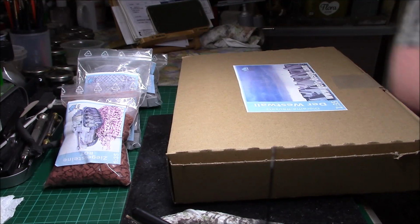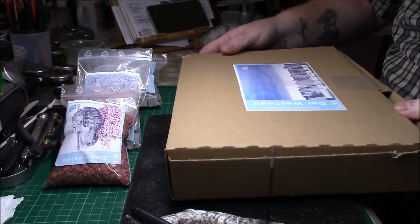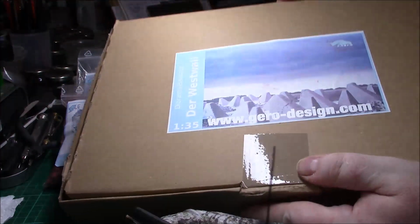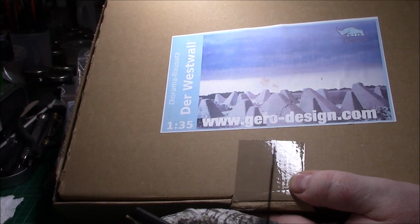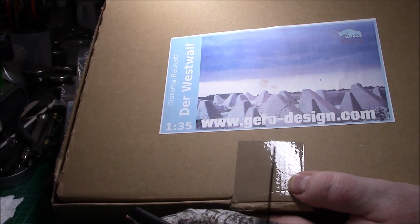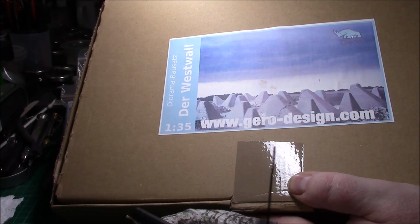They do them in plaster and they do them in resin as well, but this is just the plaster one. So that's the box cover. See, it's in German as well. Maybe one thing they could do is start putting a few English wordings on it. But on the website you can convert the translation to English, so it's not too bad when you're ordering.